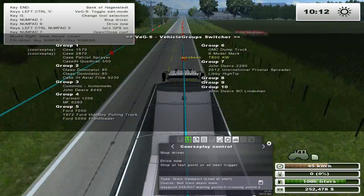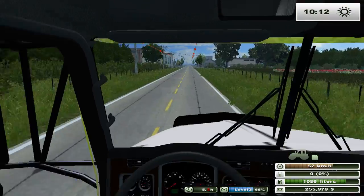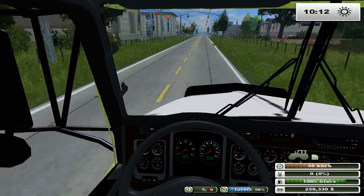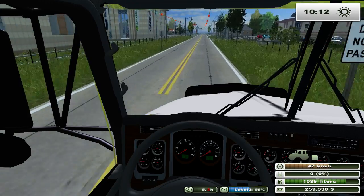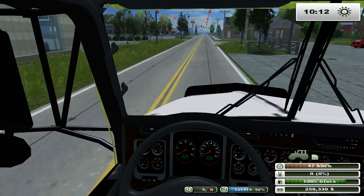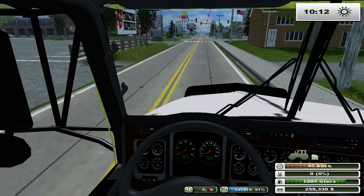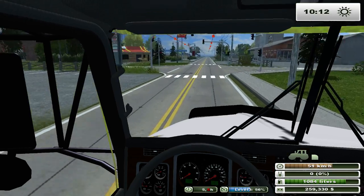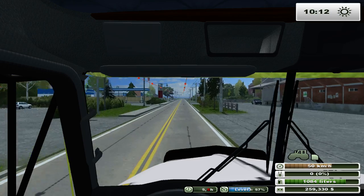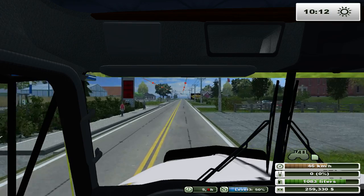We also have our T800 Kenworth here. He's currently on Courseplay as well, just trucking back and forth a little bit of canola, and we're currently at $259,000. So probably this combined with the silage should bring us up to about $300,000. Oh look, we got a green light. That's awesome. Anyway, that combined with this probably will give us $370,000, which I think is what we need.